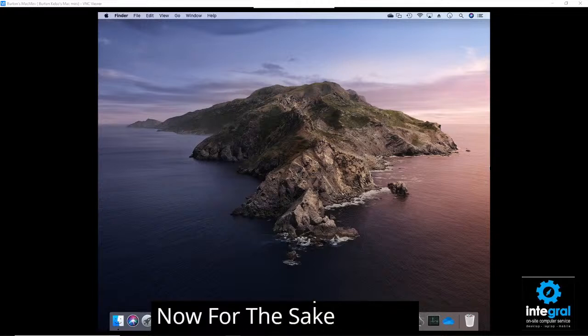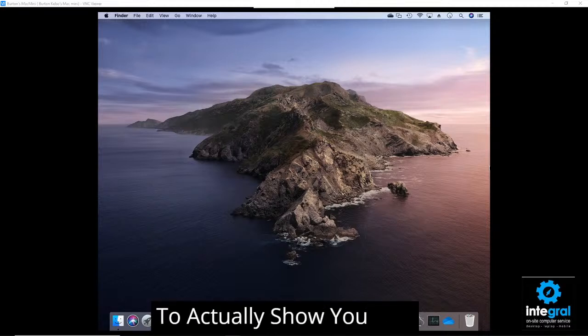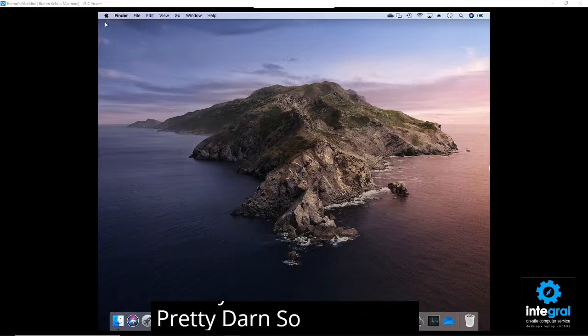Now, for the sake of this demonstration, I'm actually on a Mac Mini, so I won't be able to show you battery life, but I've got screenshots to let you know what to look for. If you want to find your battery life on your Mac, it's pretty darn simple.